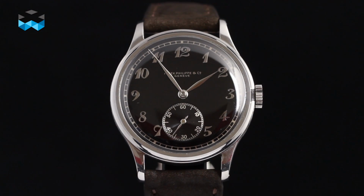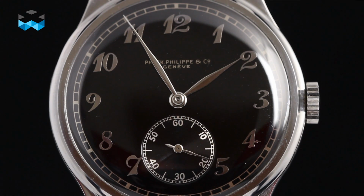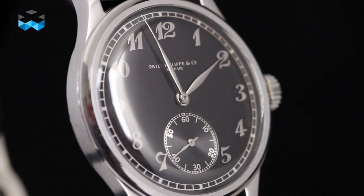I think there's two things. First of all, I think we both agree, even though we can discuss taste as a personal matter, that it really works well. It's so rich, it's so well balanced, this dial. Very good contrast, the big numerals against the black lacquer dial. Of course, the color scheme is very sort of late Art Deco-y, but I think it also has to do with rarity.